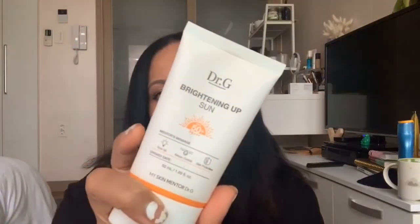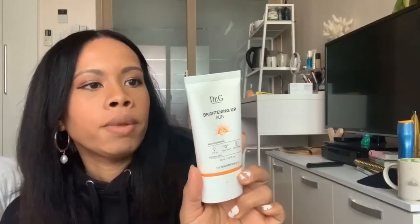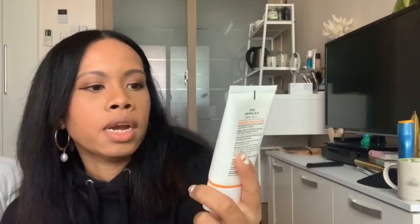And so the next one that I have is this sunscreen. So this is the Dr. G Brightening Up Sunscreen. This is one of my favorites. It is so nice. This is SPF 50+ PA+, and it's a tone up, and then it has sebum control and skin protection. They had like 2 other ones, but I always gravitate towards ones that have sebum control just because oily skin, want to control that a little bit. When I run out of the other one, I'm definitely probably going to go back to this one to use.